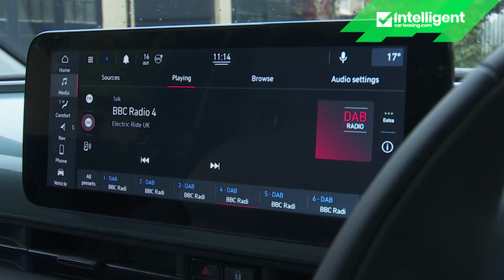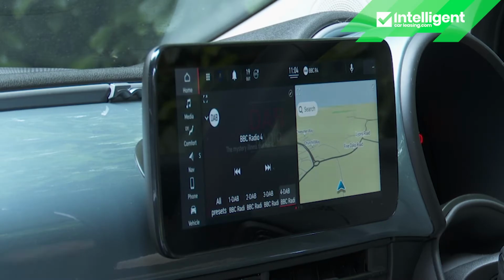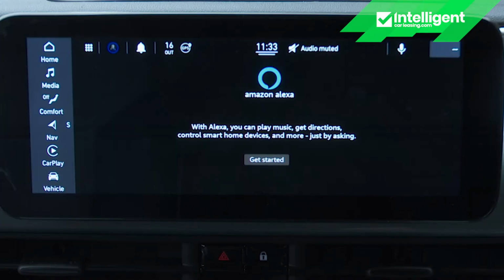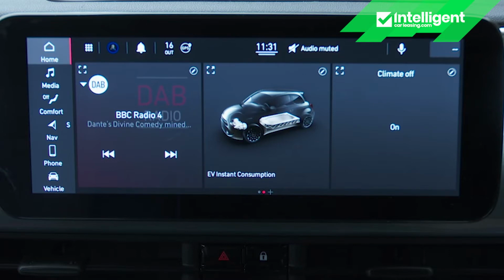Now, we ought to point out that you don't get this 10.25-inch display on the base 24 kWh Action spec model. That variant only comes with a phone cradle for its Link and Drive system, which then expects your handset to function as a central monitor. Fortunately, this proper Uconnect 5 setup features elsewhere in the range, and it offers navigation, advanced speech recognition, Wi-Fi connectivity and remote smartphone access. Functionality is based around 6 main menu options on the left of the monitor: home, media, comfort, nav, phone and vehicle.